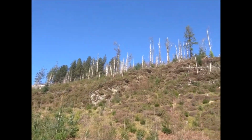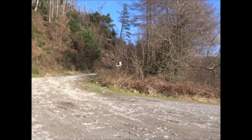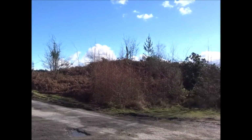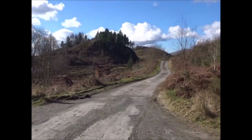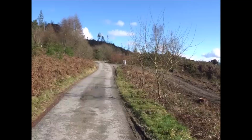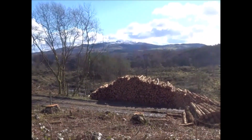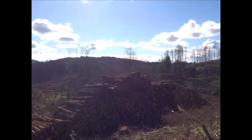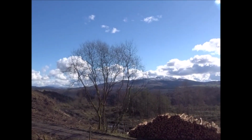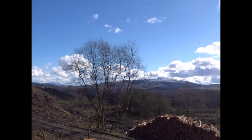Plenty of parking area here for this forest walk. About 50 yards into this walk, and that's one of the industries in this area, is logging. They're doing a bit of work down there. There's a digger or one of those big shovels.